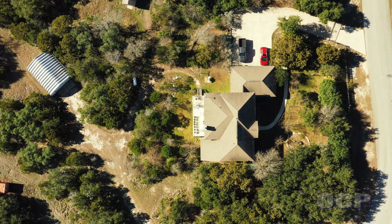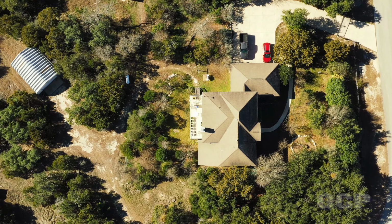See, I can still run another 18 minutes on this battery. It's nowhere near down.